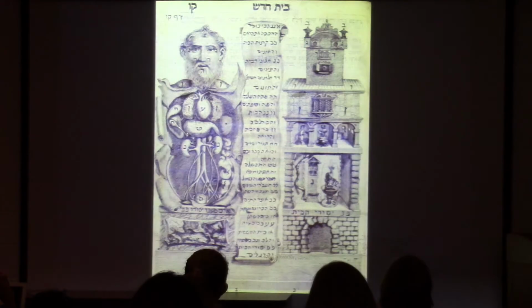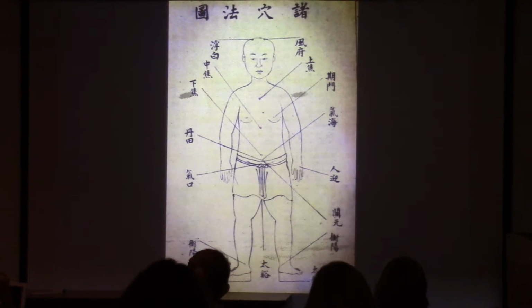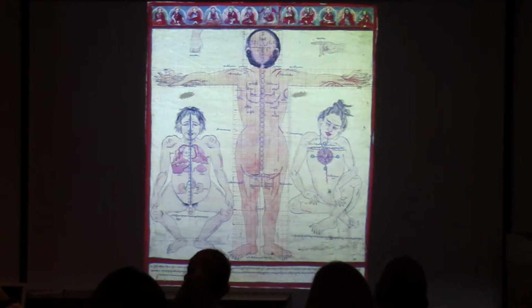I misplaced that slide. So there's certainly a lot of Asian work as well. These are out of the historic libraries here on campus. So acupuncture, acupressure sites, medical texts. This is a Tibetan text.